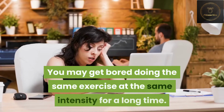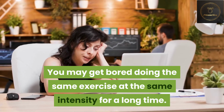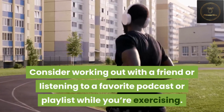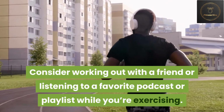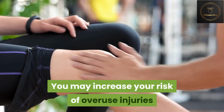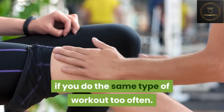You may get bored doing the same exercise at the same intensity for a long time. Consider working out with a friend or listening to a favorite podcast or playlist while you're exercising. You may increase your risk of overuse injuries if you do the same type of workout too often.